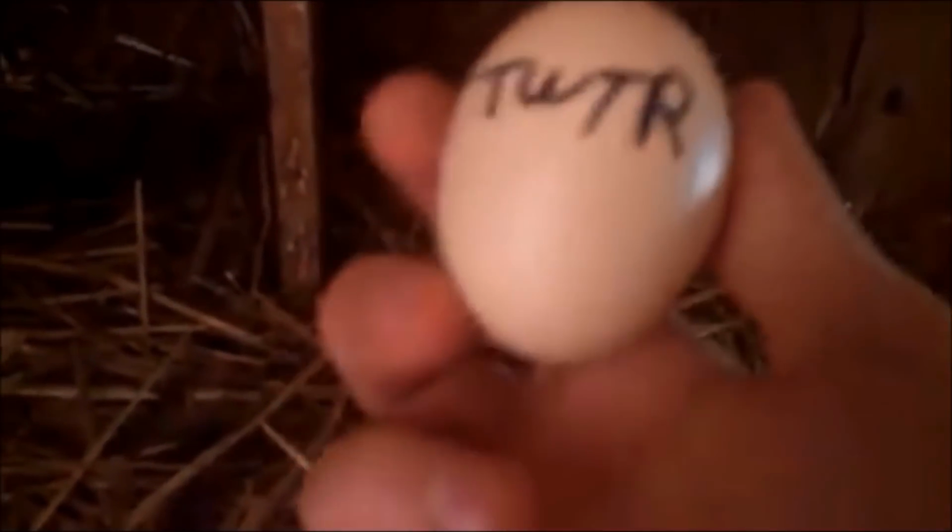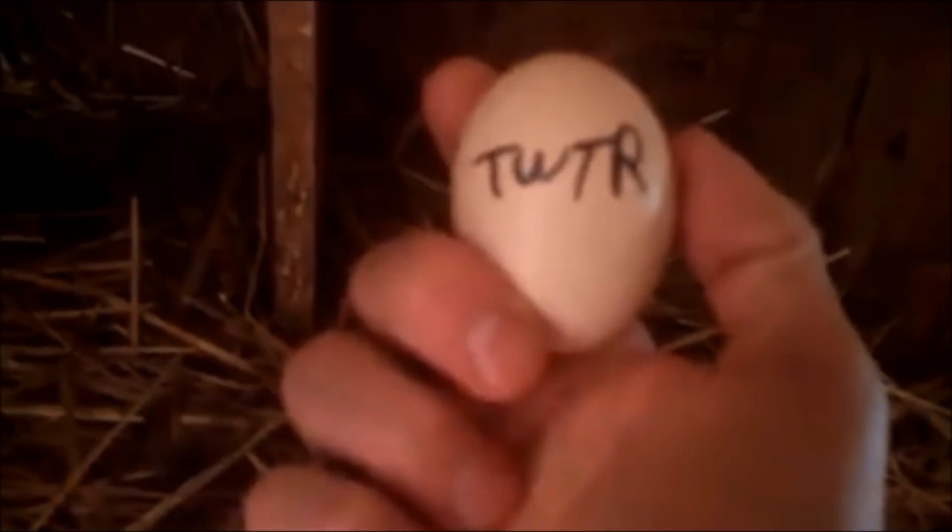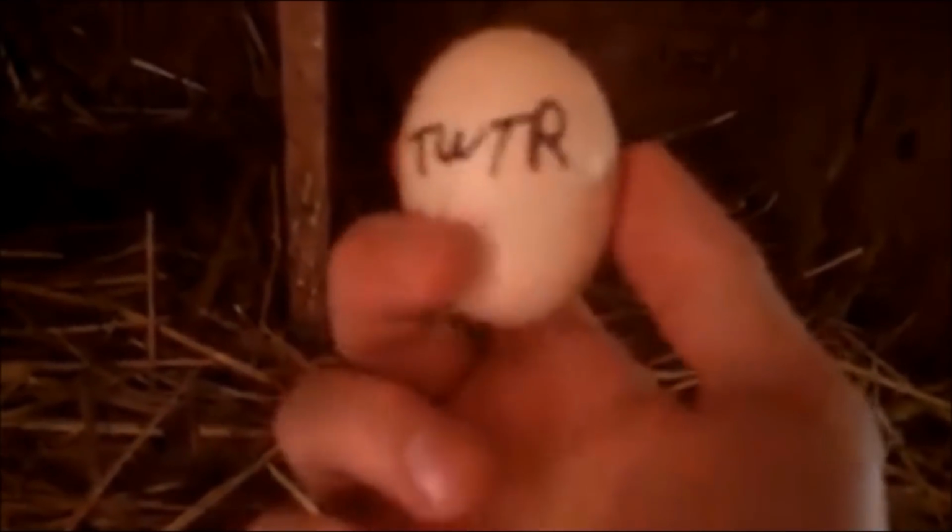Let's see here. We've got a, oh, that's a Twitter. Okay, so that's a bull. You can see that's a nice healthy egg. Twitter's icon is a bird, and when you got a bird laying a Twitter egg, that is a bullish indication. And let's see what else we got in here.